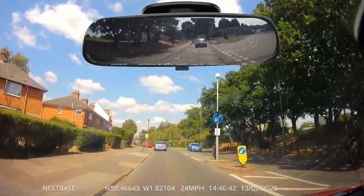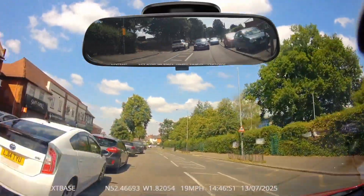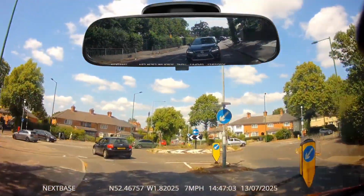Coming up, there's a few row of shops and cars always parked up on the left. Remember, reduce the speed if it's narrowed. So less space, less haste. At this roundabout, they're going right.